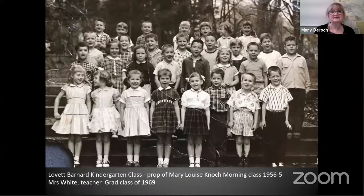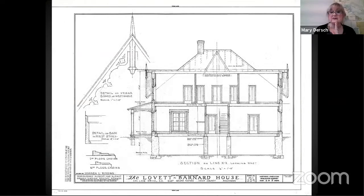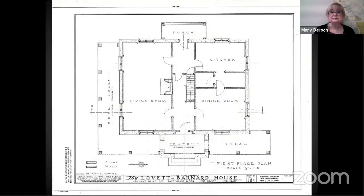And there actually were drawings done of the Lovett Barnard House. The National Park Service did drawings of structures that they felt were worthy of historical preservation. So we have some drawings that are available online. They show you how the rooms were all divided up.